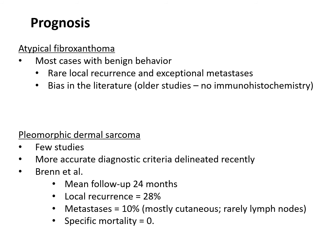So there is a bias in the literature. It was thought to be a more aggressive tumor, but this was in older studies before the generalized use of immunohistochemistry. For pleomorphic dermal sarcoma, which is even rarer than atypical fibroxanthoma, there are few studies, however, more accurate diagnostic criteria have been delineated more recently.